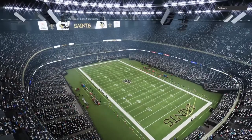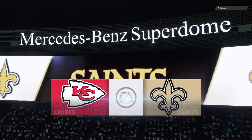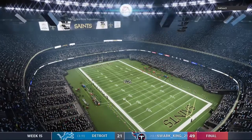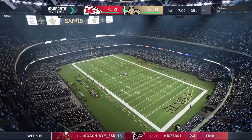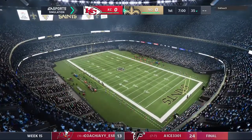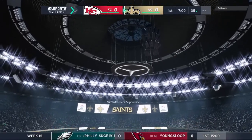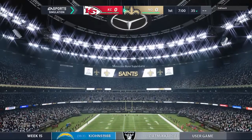From a city that's played host to 10 Super Bowls, here's a look inside the Mercedes-Benz Superdome in New Orleans. The setting in this dome just serves to amplify the excitement of the folks in New Orleans as their Saints burst from the tunnel a moment ago. They're set, and we're set as well as the Saints get ready to do battle with the Kansas City Chiefs.